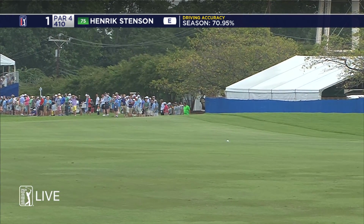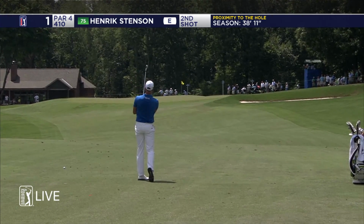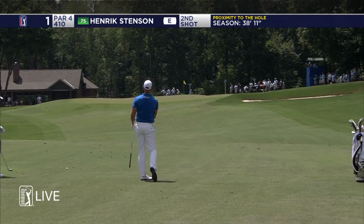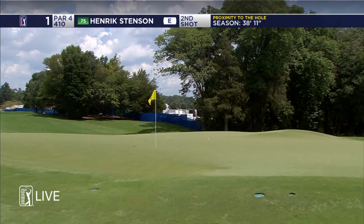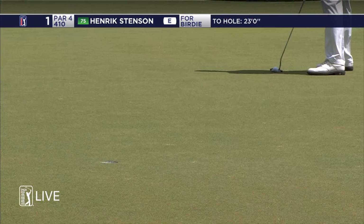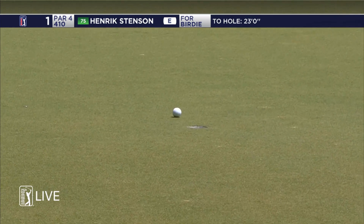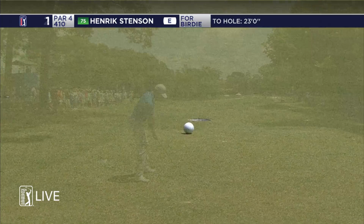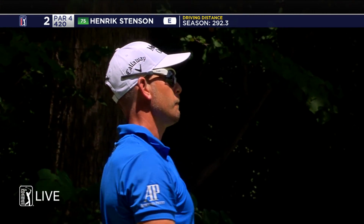Henrik tied for 13th at Quail Hollow last week, and he's on top of his game. You would expect this to be easily within 10 feet. Just for position, a driving iron off the tee for Henrik.